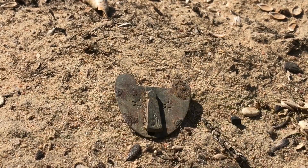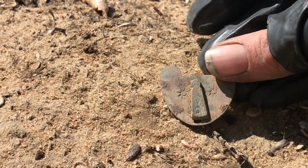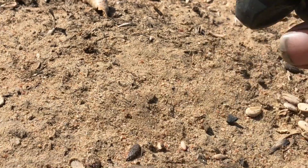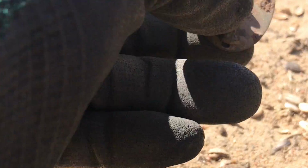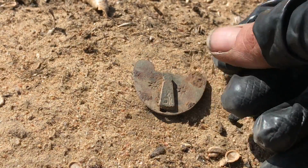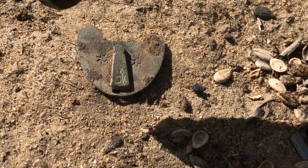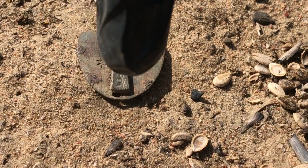Trying to find a spot to film without any roo-poo in the shot. This is a keyhole plate from a padlock. Oops, let's not chuck things around. See the keyhole? It's got the little flap still in place. You just place this down and angle this just a little bit. You can see that there's engravings.